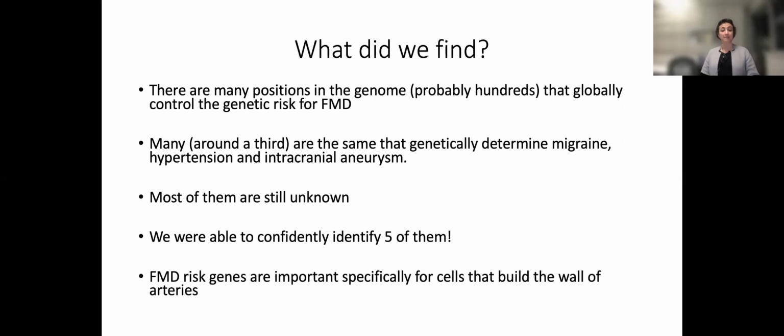We also found that many of these genetic variations, around a third approximately, are the same that genetically determine migraine, hypertension, and intracranial aneurysm. Maybe some of you have experienced migraine as FMD patients. Some patients in France, for example, come into the clinic because they have migraine, and when we look at their arteries, we find FMD. So it is not completely random that we see this coexistence between genetic determination of FMD and migraine.